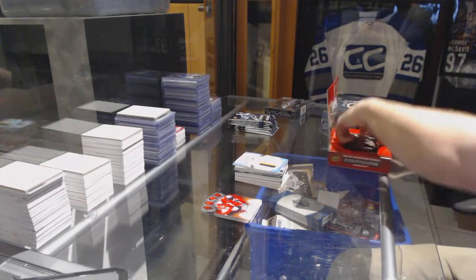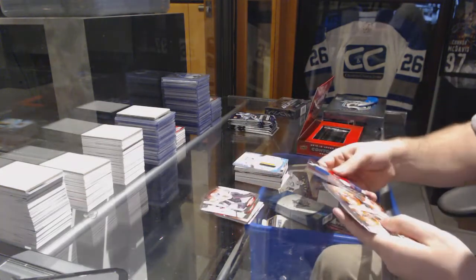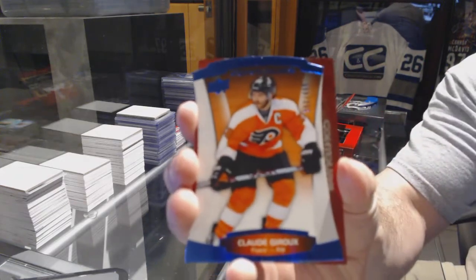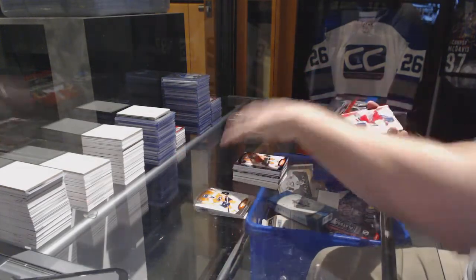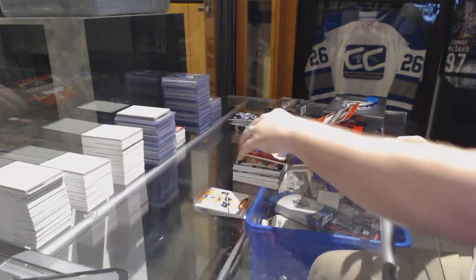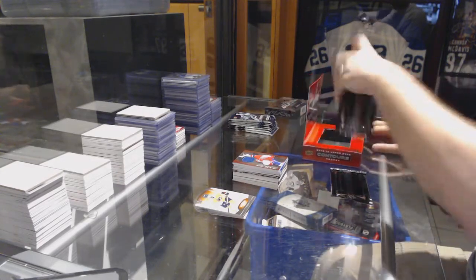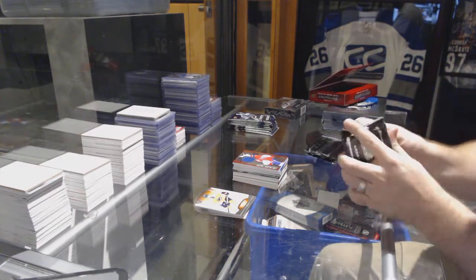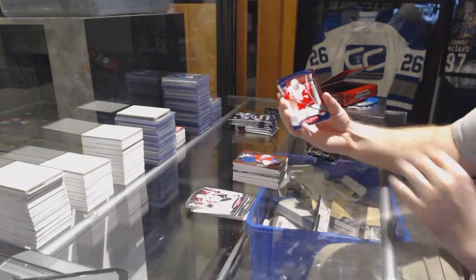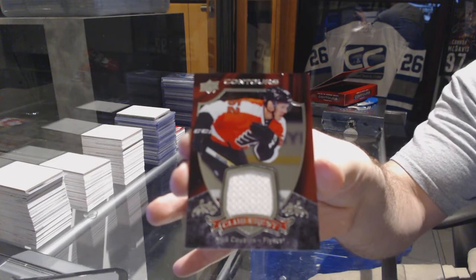Contours time. We've got a blue base. Number /499 for the Philadelphia Flyers, Claude Giroux. And for the Montreal Canadiens, show me some glove, Carey Price. Who we've got for the Red Wings, the /499, Pavel Datsyuk Blue. And a club crest for the Flyers, Nick Cousins.